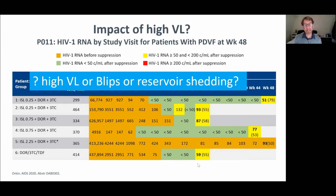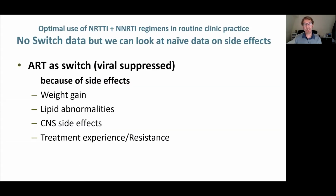But as I say, if we really want to know whether this combination works in high viral load, we need to have a phase 3 study where those patients are allowed to be included. The CD4 question, low CD4, wasn't answered because you can see down here that the CD4s were actually all over 200. So that's in the naive, although the data's from induction maintenance.